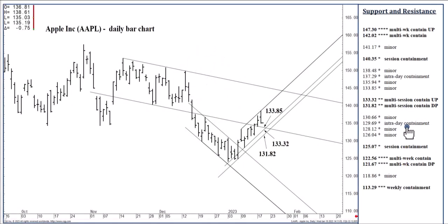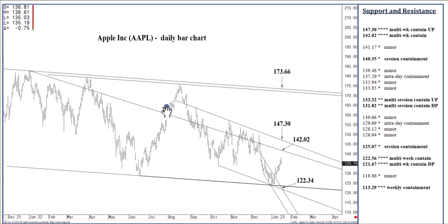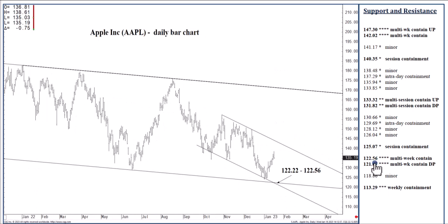Let's go back to the downside here. If we break or open today below 131.82, 129.69 is likely. And closing today below 131.82 would threaten a full unraveling of this rally that's occurred over the last couple of weeks off of that low area. That full unraveling could actually result in a retest of this. It is in the low 120s, but that 122.34 is not accurate on that chart. This is the accurate area here, 122.22 to 122.56.